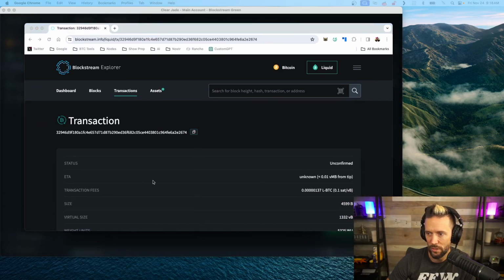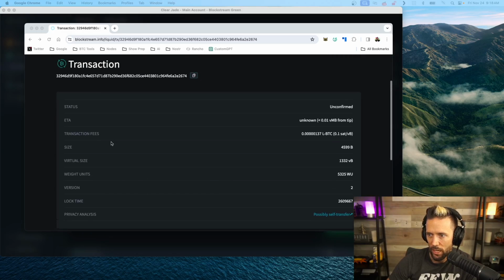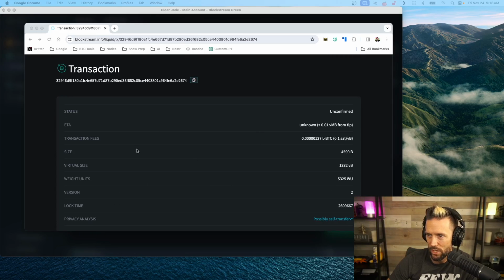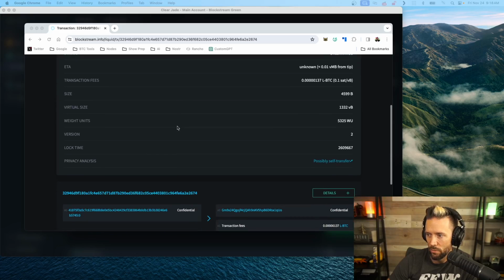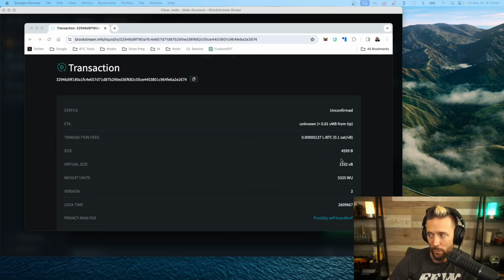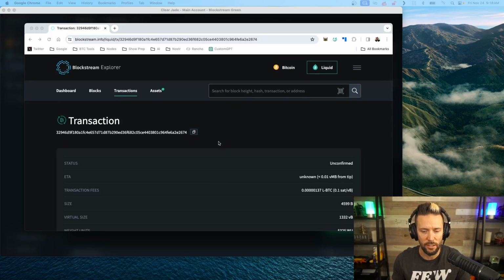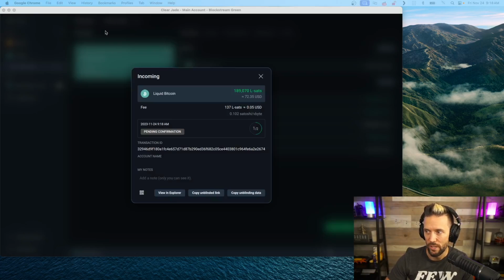It will actually show me the transaction on the Liquid sidechain, but we don't get any information about what was actually spent. So we don't know exactly how much money was spent. We see the fee. We don't see anything else. We don't even know if it was actually Liquid Bitcoin being transacted or if it was a stablecoin or something like that, because that's possible on Liquid. But that's besides the fact. So that's what the public sees.